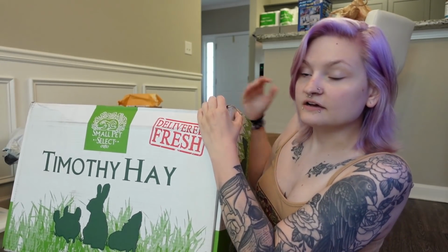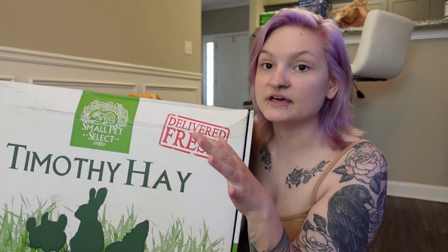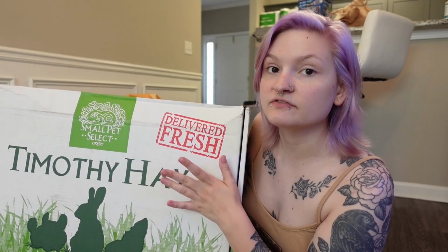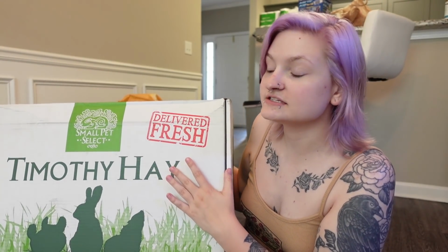Then back here, I bought him his own box of Timothy hay because like I said, he's super sick and I just want him to have everything to himself. So I got the 10-pound box of Timothy hay from Small Pet Select. I have never tried Small Pet Select hay before, but I've tried their pellets with the foster pigs, and the foster pigs really love their pellets. So I'm really hoping he likes their hay, and I'll let you guys know if I like their hay or not.